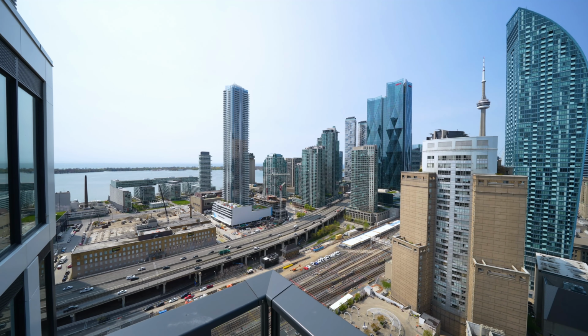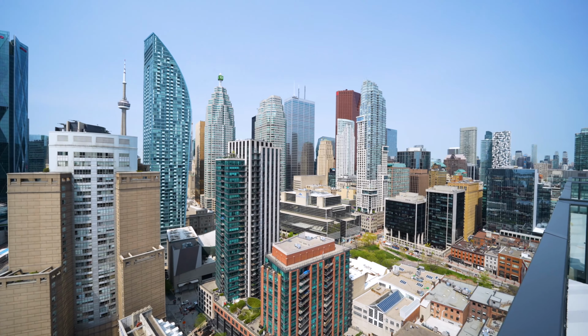Welcome to the Penthouse Suite located at 28 Church Street in downtown Toronto. This unit is located at the heart of the St. Lawrence Market at the corner of Church and the Esplanade. So today we'll be touring this brand new, never before lived in 3-bedroom penthouse suite, which boasts nearly 1,800 square feet of interior space.